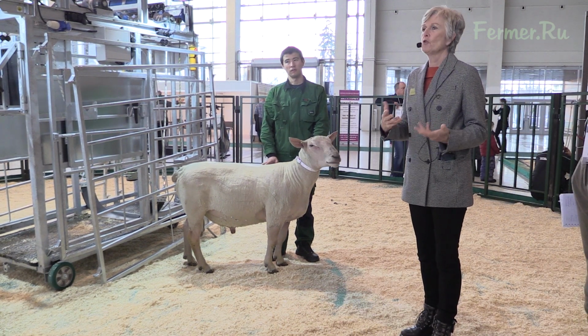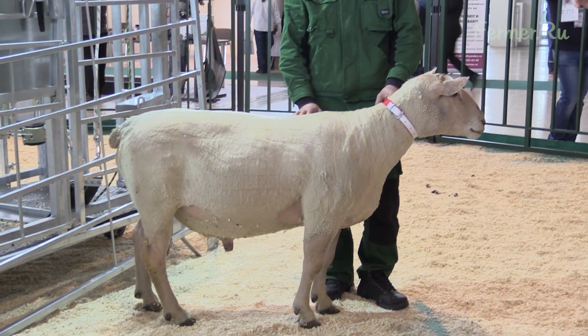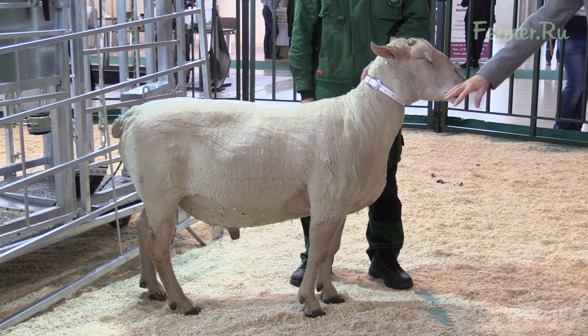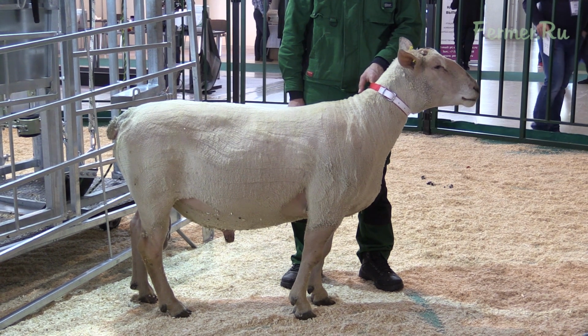It is easy for lambing. The natural shape of the head of the sheep and the bone is not too big. So this makes for easy lambs to be born.